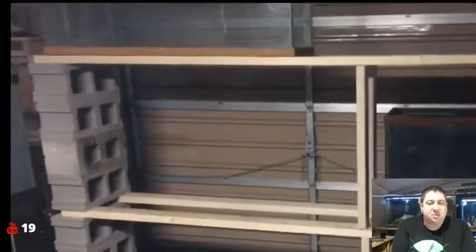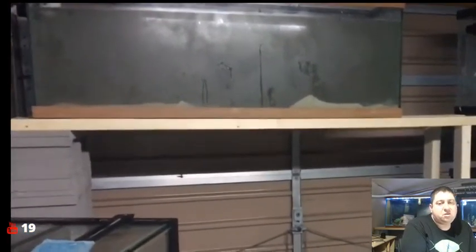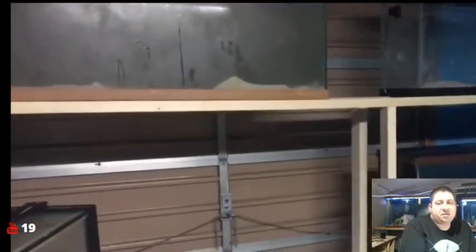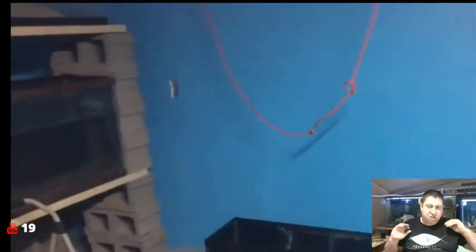This is starting to build the tanks. And I actually did end up tearing this rack down at some point. Yeah, this actually now is where the couch is. I ended up pushing the couch back.